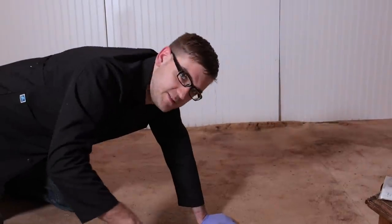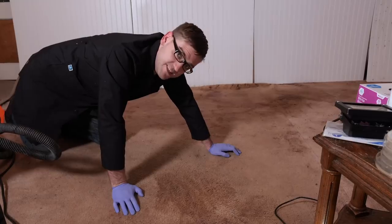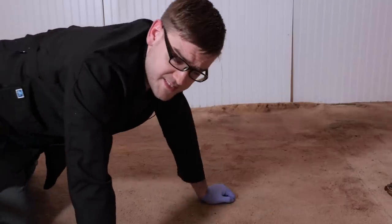Yeah, one of the most surprising things with scene clean was how they said the cat urine is probably the hardest thing to clean. Oftentimes, can't even remove it, even with their special enzymes.